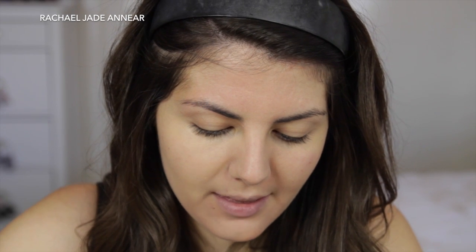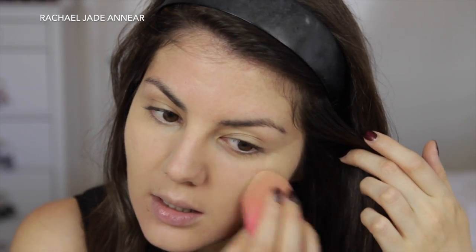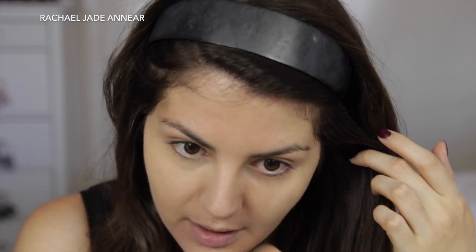I am going to try and build up a little bit more coverage. I'm going to do another pump, and what I'm going to do is actually try mixing a little tiny bit of this Glam Bronze product in there. I just want to see how that goes. I'm just going to put this on some areas where I need a little bit more coverage.